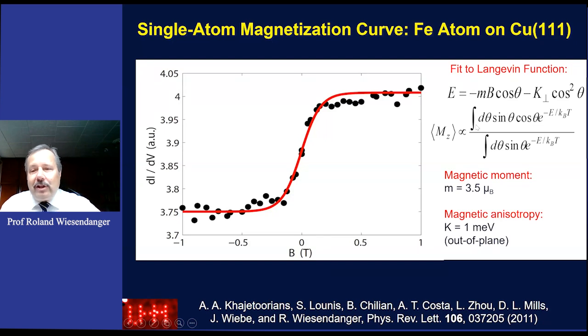So even if you just forget about the math here, it's important for you to know that we can determine decisive magnetic properties of individual atoms for the first time. And this is extremely important for the following. Everything can be extracted from experiment. In principle, you don't need any kind of formula.